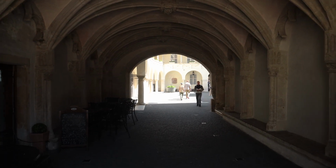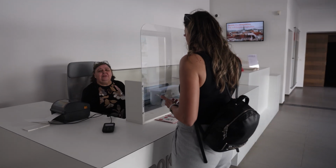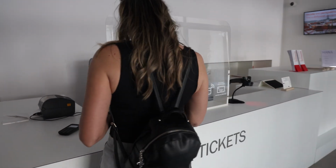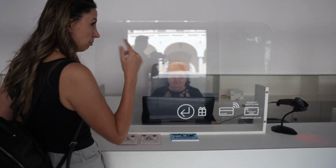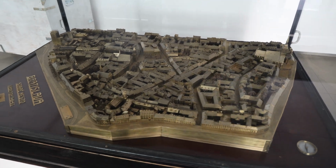Then we headed into the Old Town Hall, one of the oldest stone buildings in Bratislava. We climbed to the top of the tower and from there we had a beautiful view over the red rooftops of the city and the surrounding streets. The Old Town Hall has quite a past. It was once a town hall, a prison, and even a coin factory.